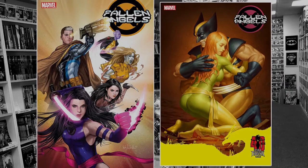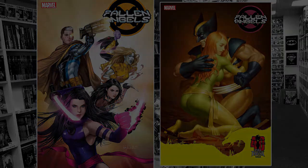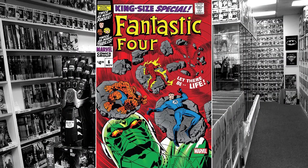Fallen Angels, number 6, by Brian Edward Hill and Simon Kruganski. Cover A is by Ashley Witter, and cover B is by Jigon Young, and that is a Phoenix 40th anniversary cover. Fantastic Four Special, number 6, facsimile, and I believe this is the first appearance of Annihilus.